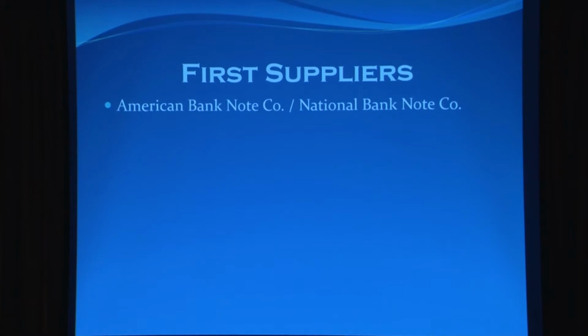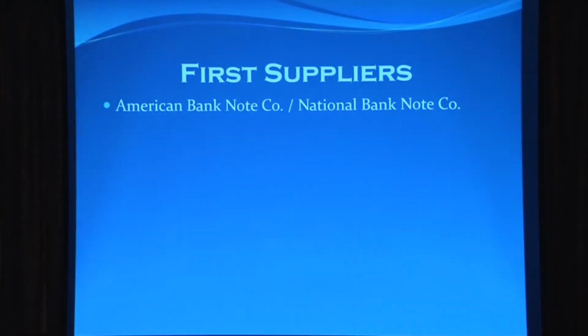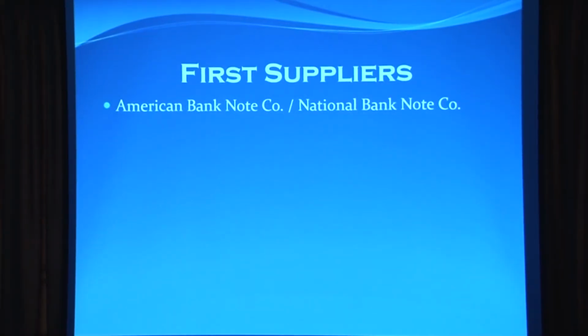And the first ones to step to the plate were the American Banknote Company and National Banknote Company in New York City. Now, some of you may say, well, no, wait, you must be mistaken about American Banknote Company, because we all know that National Banknote Company printed the first notes for the Confederacy, the so-called Montgomery notes. And in fact, they did, but it was a sublet order. American Banknote Company is the one that got paid for the printing, and American Banknote Company is the one that sublet the business to National Banknote Company.